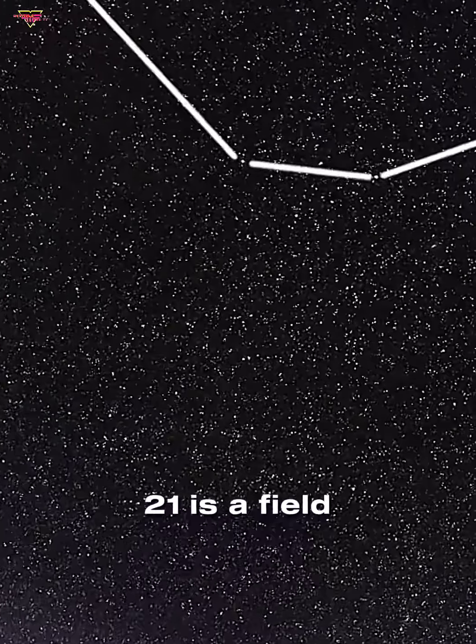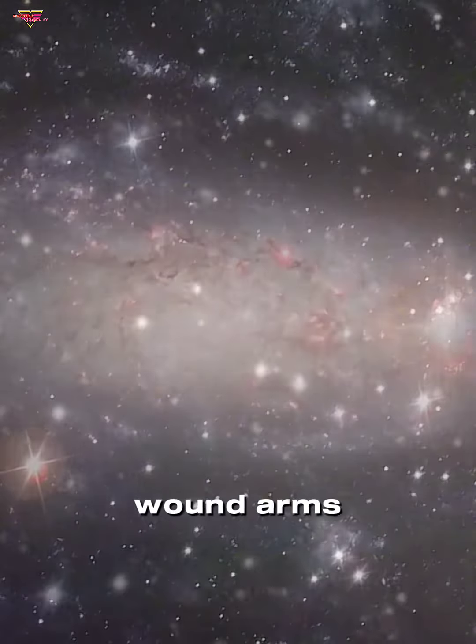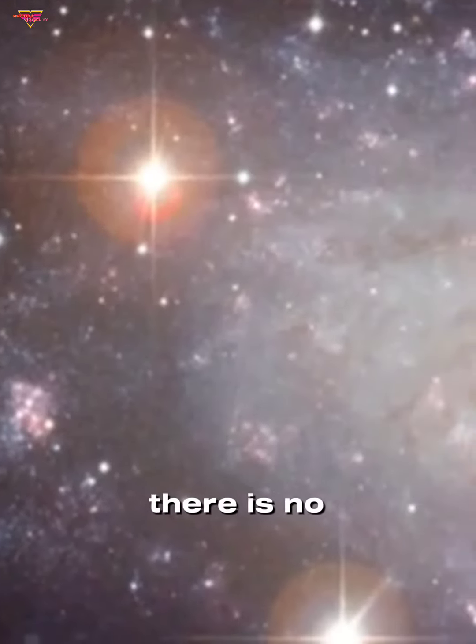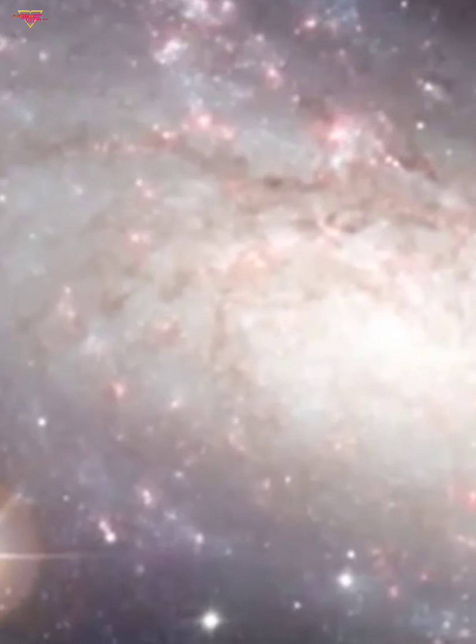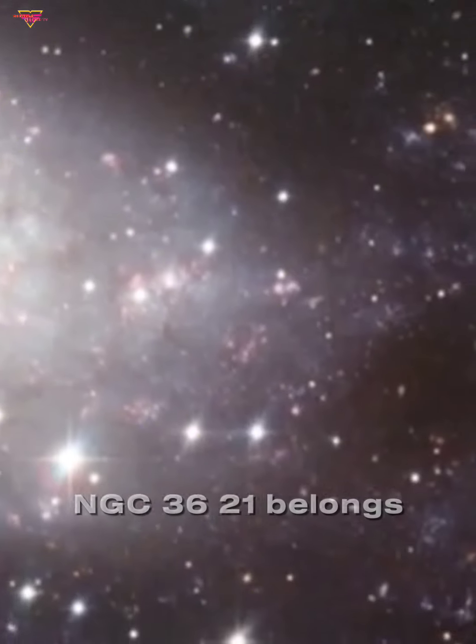The morphological classification indicates this is an ordinary spiral with loosely wound arms. There is no evidence for a bulge. Although it appears to be isolated, NGC 3621 belongs to the Leo Spur.